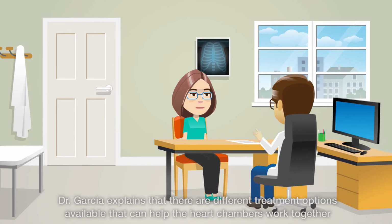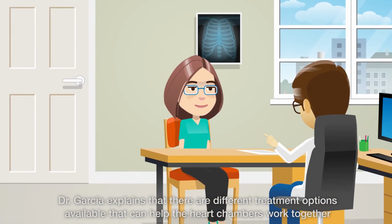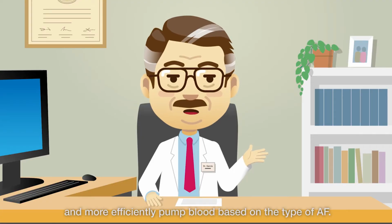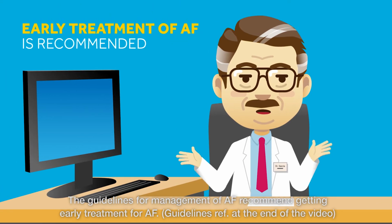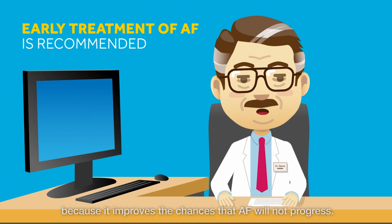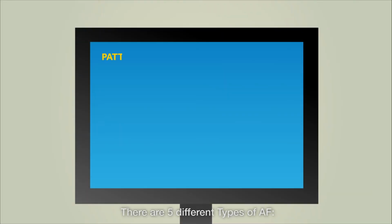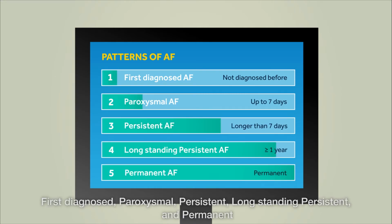Dr. Garcia explains that there are different treatment options available that can help the heart chambers work together and more efficiently pump blood based on the type of AF. The guidelines for management of AF recommend getting early treatment for AF because it improves the chances that AF will not progress. There are 5 different types of AF: first diagnosed, paroxysmal, persistent, long-standing persistent, and permanent.